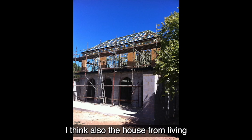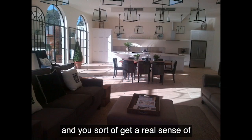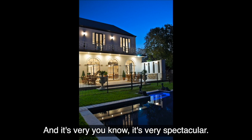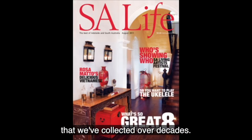I think also the house, from living here, is at its best in the evening. The lighting is beautiful, and you get a real sense of the interior design side. My wife's done all of that, and it's very spectacular. It really blends in a lot of our old furniture that we've collected over decades.